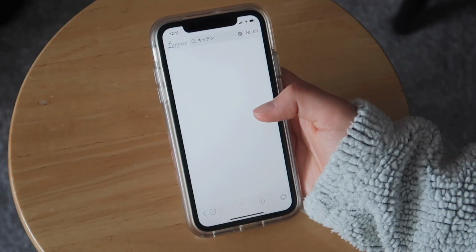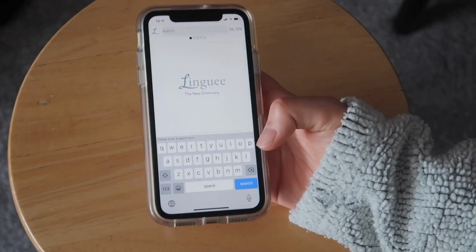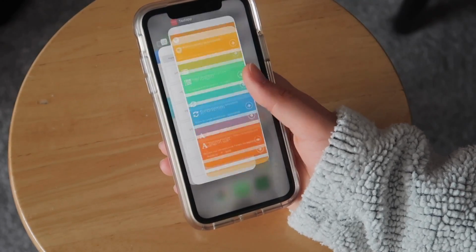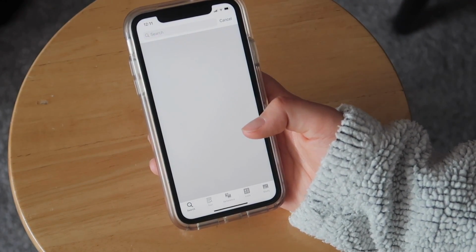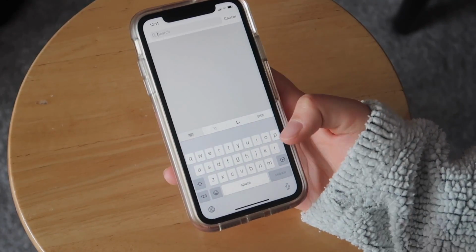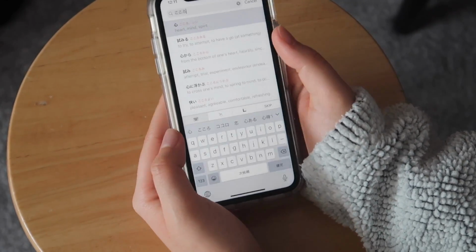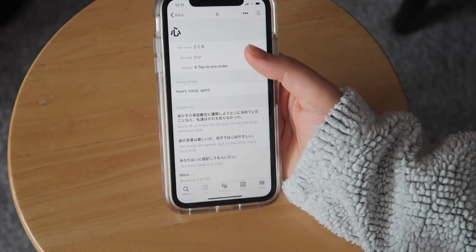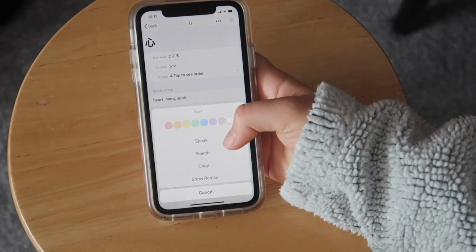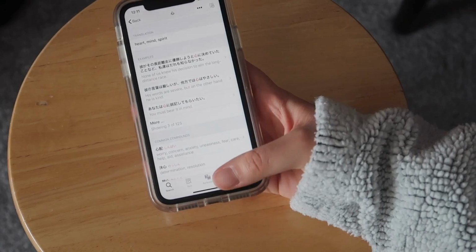Then I have something called, I've never known how to pronounce this. It's like Lingui, I don't know how to pronounce it, but it's also a translating app. And then I have Japanese dictionary, which helps me whenever I don't know a word in Japanese. For example, if I wrote in a very basic word like kokoro, then it would give me the kanji, and it has the kunyomi and onyomi, and it also tells you how to pronounce it, and it has example sentences. So if you're learning Japanese, this app is great.